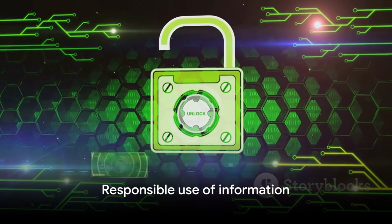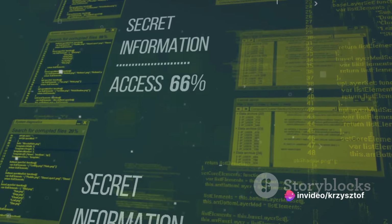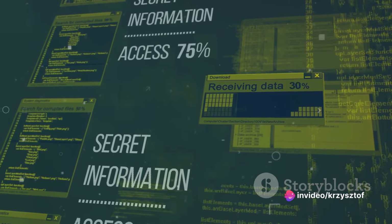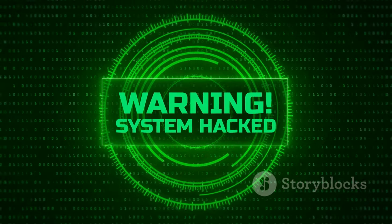But let's be clear, this information is not for misuse. This is about ethical hacking, where knowledge is used responsibly to protect and secure, not to harm. Intrigued? Let's dive into the world of system hacking.